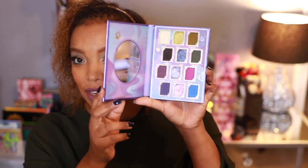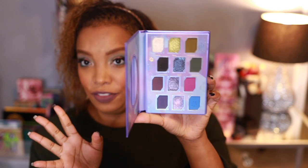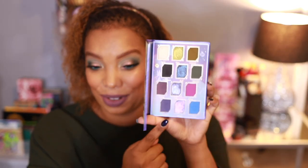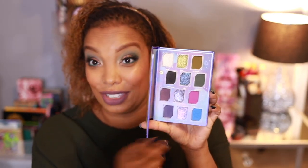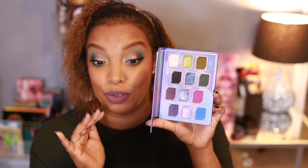It is a beautiful grungy color story, based off of, I guess, a fable on wolves in her culture. I believe she's Norwegian. But look at this beautiful color story. And you have a duochrome right here, which I have on my lids, called Eternal. Like I said, I did film this look for you, so you'll be able to see it. But everything in here is actually really wonderful.